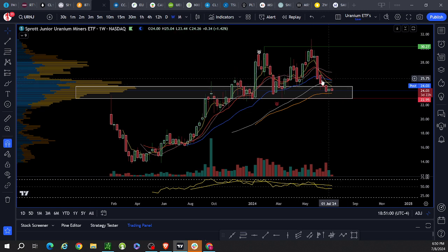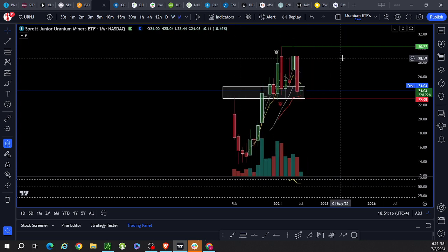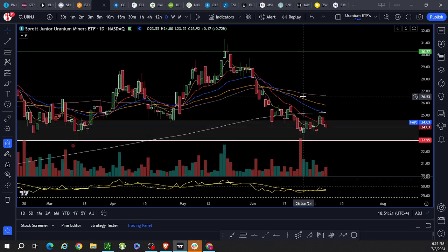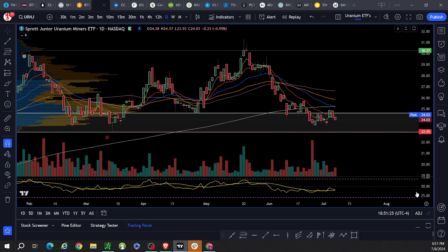The 12 EMA is about to cross over the 26 EMA, which will be the first time in the history of the name for it to happen. So we don't know how it reacts when that occurs. Moving average is still pushing down here on the juniors, so doesn't look fantastic. But the daily is going to have a very much the same look as the other two ETFs. So that is the deal on the ETFs.